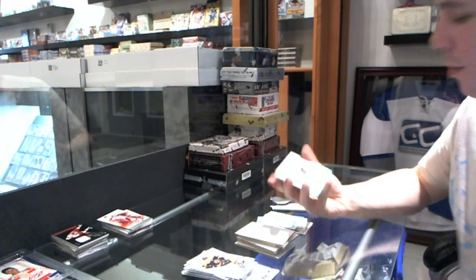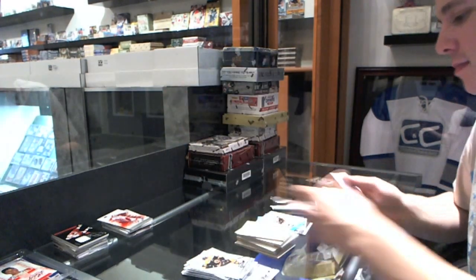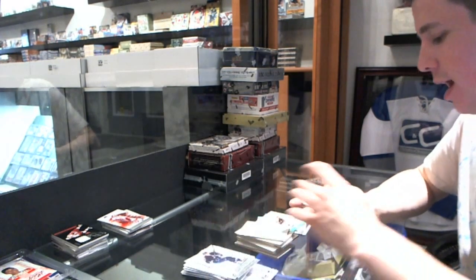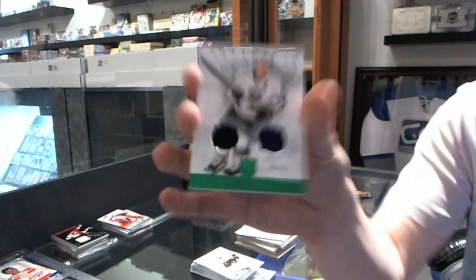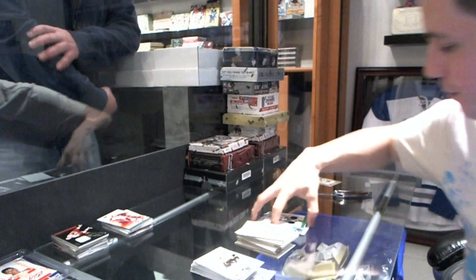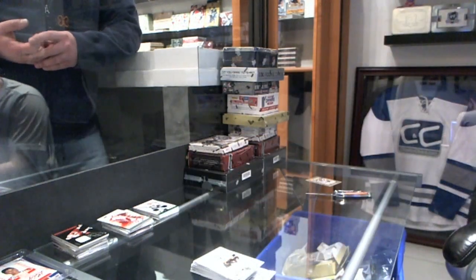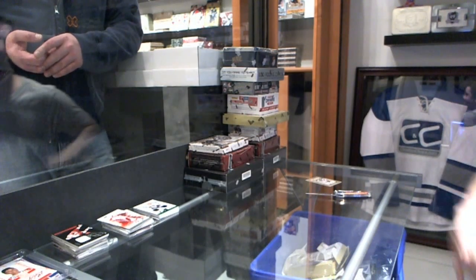We've got an Emerald, number to 99 for the Anaheim Ducks, George Peros. And we finish the artifacts with a jersey and one color patch, number 22 of 75 for the LA Kings, Dustin Brown. All right, now on to the limited.